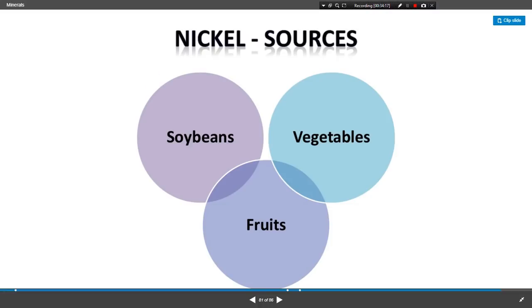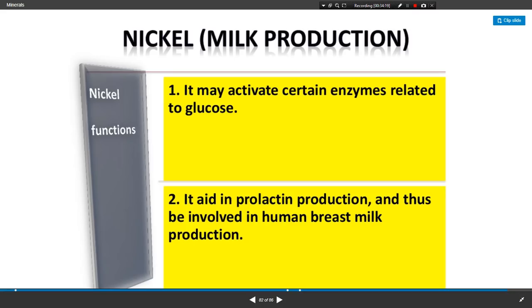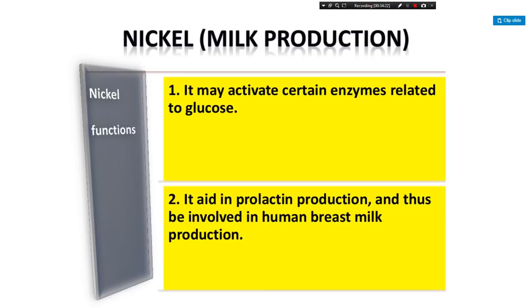Nickel is sourced from soya beans, vegetables and roots. Nickel may activate certain enzymes related to glucose. It aids in prolactin production and thus may be involved in human breast milk production.